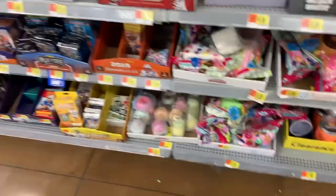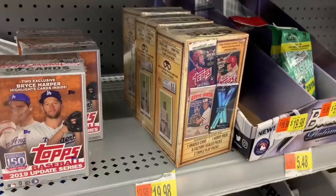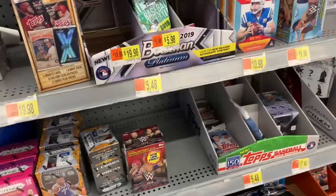And if you look at the rest of the selection, not a whole lot to choose from. I'm not going to go for that Gems of the Game for $20. That's not a very good value, but looks like this particular Walmart is rather picked over. So we're going to hit the road and move on to our next Walmart.